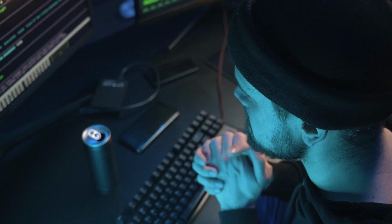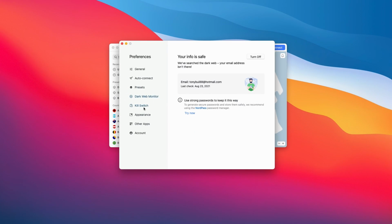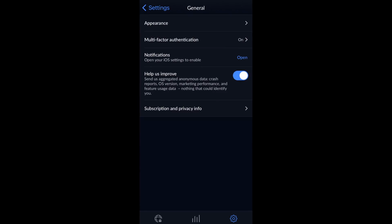Let's look at some of the new features added to NordVPN since my last review. Dark Web Monitor is now available on Mac OS and is no longer an iOS feature only, but the feature is still not available on Windows. Multi-factor authentication is now also available on all the OS.